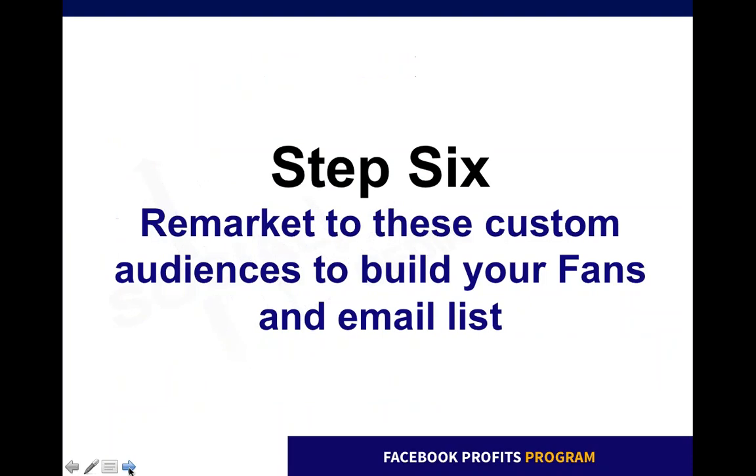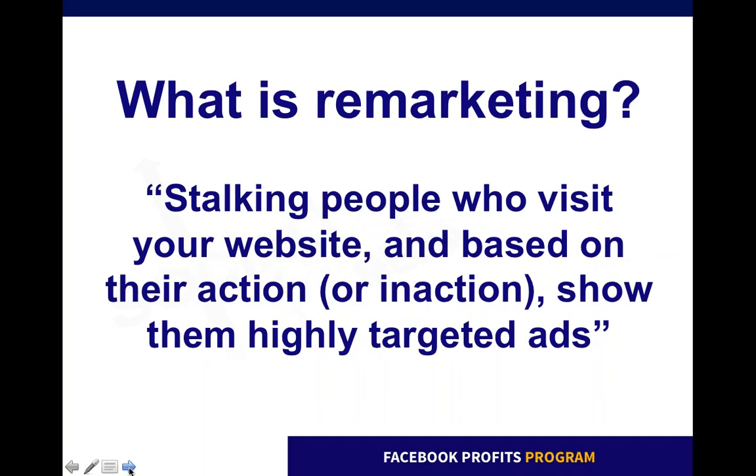So step six is we're going to remarket to those custom audiences to build your fans and email list again. So this is really going full circle. We're really embedding ourselves into their lives so that they can see us wherever they go, with highly targeted ads based on the actions that they take. So let's go into remarketing, because I've had huge results with remarketing in my business and that of my clients.